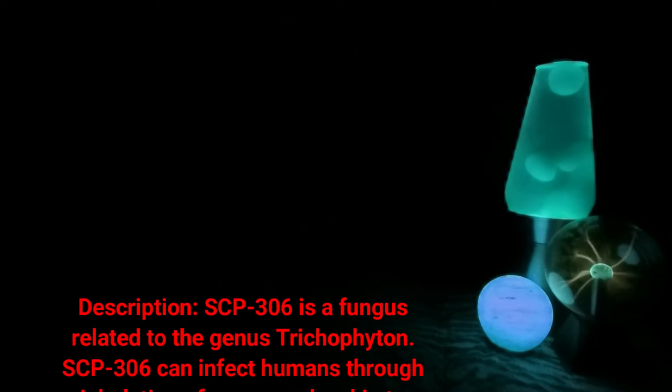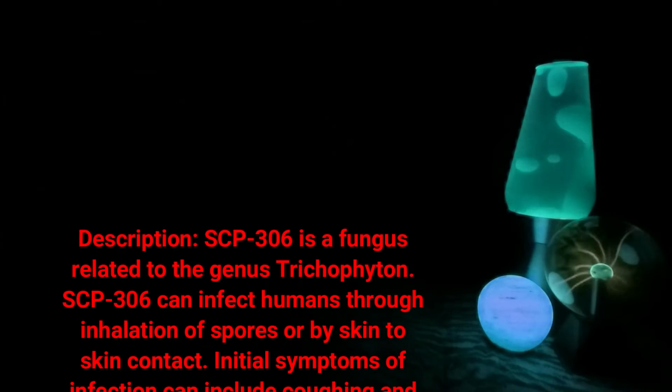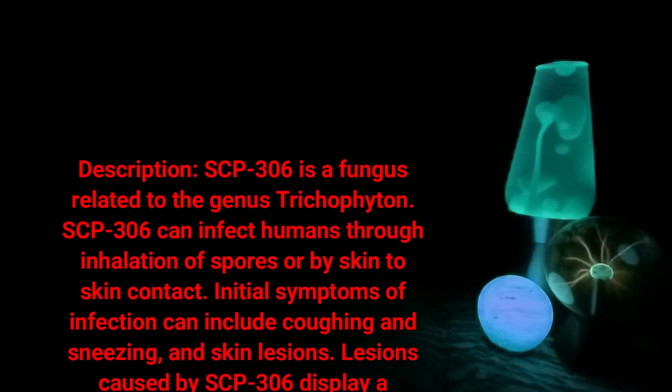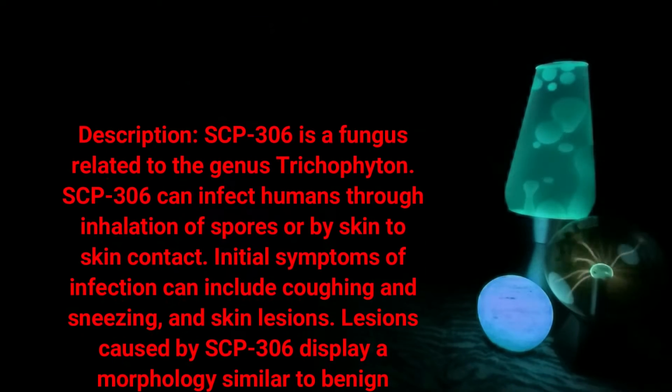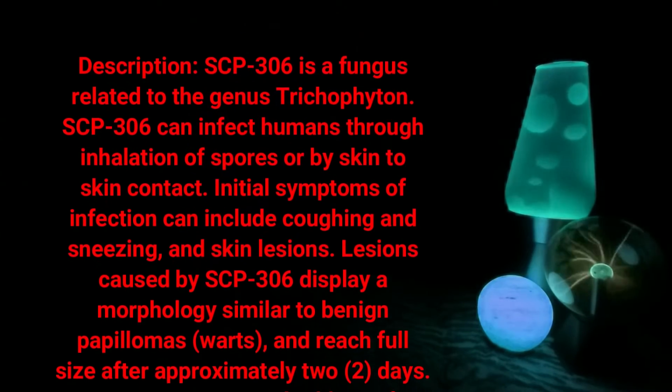Description: SCP-306 is a fungus related to the genus Trichophyton. SCP-306 can infect humans through inhalation of spores or by skin-to-skin contact. Initial symptoms of infection can include coughing and sneezing, and skin lesions.